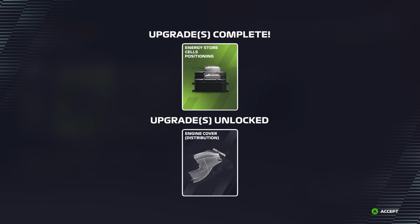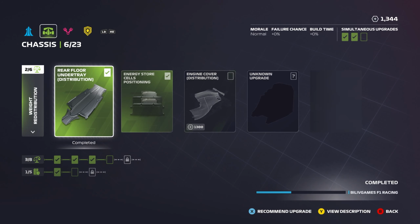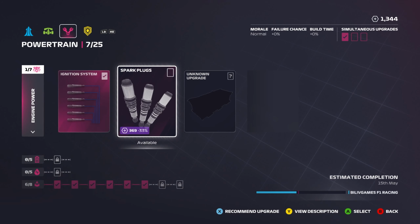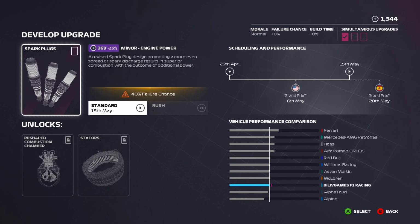After that race, our energy store cells positioning upgrade has completed. And now we've got a lot of R&D to make another upgrade here. I could do another chassis upgrade and buy this engine cover one because it's a massive chassis upgrade. But I think I'm going to get this spark plug upgrade because in that race, I noticed we were really struggling with straight line speed against the cars. We're a lot slower, so I think I need some extra engine speed. So I'm going to go for this one and hopefully that'll come in before Spain.